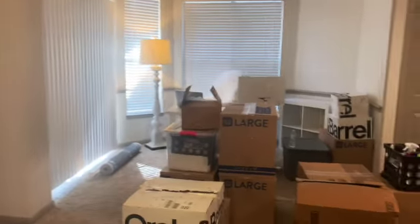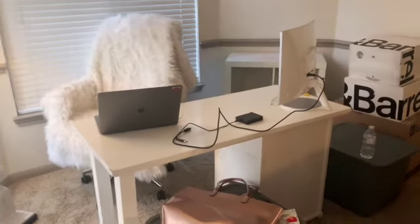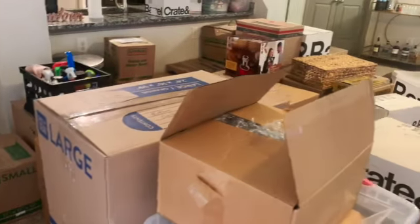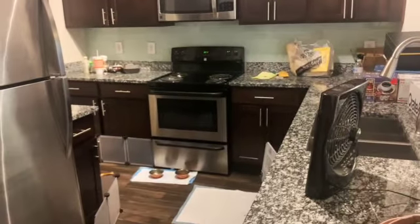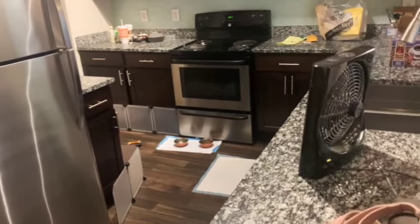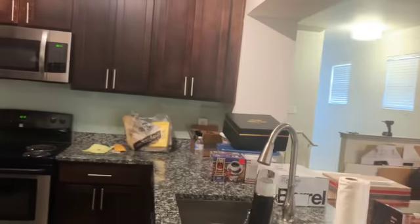And then over here is my desk area. I'm in love with this arch. And the desk area is kind of set up already. Gabe kind of set that up. So, but yeah, more Crate and Barrel boxes. We just have a long ways to go. The kitchen is basically what I want to set up, but it's also where Lulu has been staying. So, where to start?